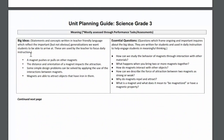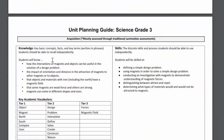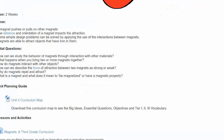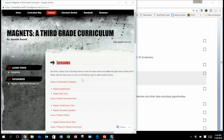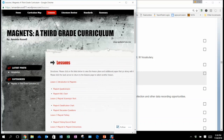When we scroll down, you'll see your big ideas and essential questions. The knowledge, what should students know? The skills, what should they be skilled at? And our tier 1, 2, and 3 vocabulary. So let's go back to the unit. There are some great resources here. This document, Magnets, a 3rd grade curriculum, when I click on that, it opens up a whole series of lessons. There are some assessments. Definitely a great resource for you to look at as you're planning your unit.